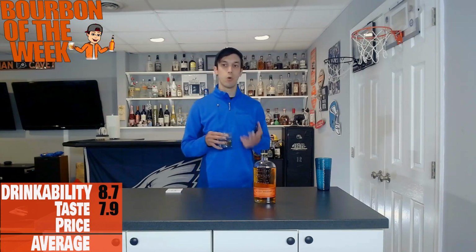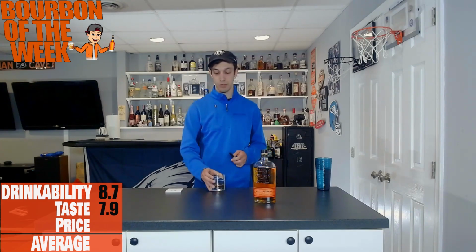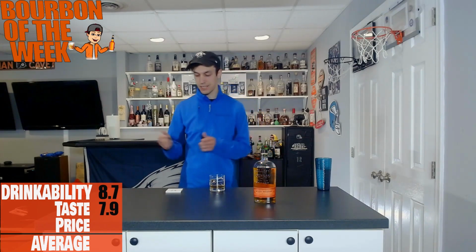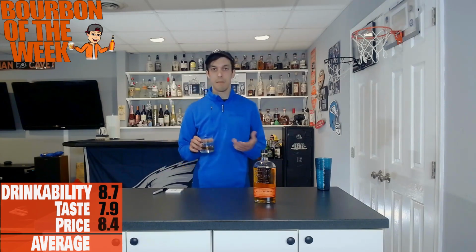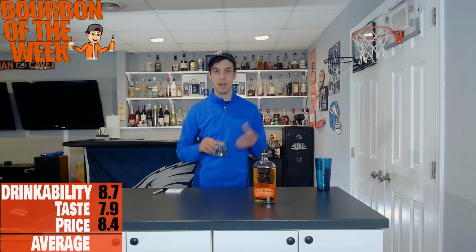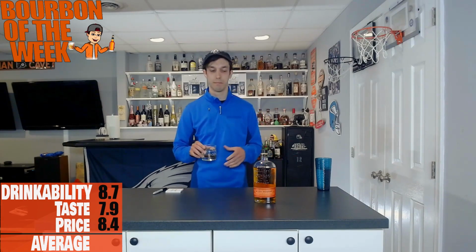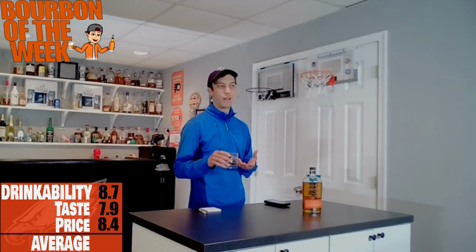Given the fact that it's only a $31 bottle and it's going to have good drinkability, a solid profile when it comes to taste, I'm going to give this a pretty good score on price. I'm going to give this like an 8.4. Again, because it's not my favorite bottle, I'm not going to put it up there at like a 9 or a 10 for price. It is a $31 bottle. You can't really beat that. If it had a little bit more of a corn mash, I'd probably love it even more than I do right now. If you don't have this on your shelf, I don't know why.